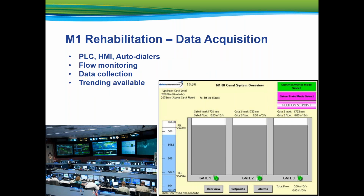The check structure automation hardware includes a PLC, an HMI, an autodialer, and the level transducer. Delco Automation handled the programming for the flow computation through each individual gate using the modified weir equation provided to them by AECOM. The flow data is logged into the system and can be retrieved at any time. Canal flow data can be utilized to calibrate the weir coefficient. At this point in time, the M1 canal structures are unable to communicate the collected data back to a central computer. WSA anticipates launching this capability as soon as the last check structure construction is complete.